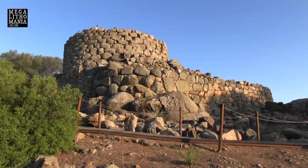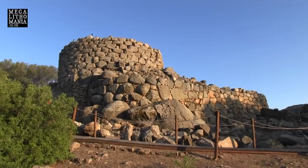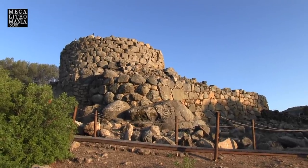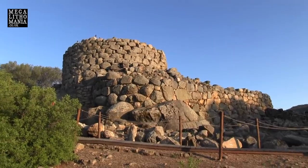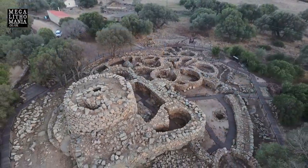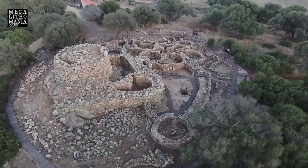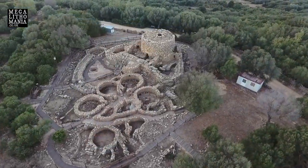So this is Nuraghe Prisgiona, which is just near the giant's grave. This is quite an impressive site. It has quite a few different round towers all around it. But we're going to come and check it out tomorrow, have a good look at it, see if there's any spirals in there, any staircases. But the fact that it's so close to the giant's grave really fascinates me. It proves there's a connection between these cultures.